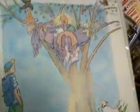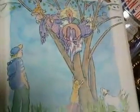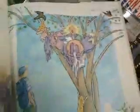Annie screamed. Look at Annie screaming. She doesn't know where her hat is. She didn't realize she didn't have her hat. Look at all the different dolls and the cats and dogs.